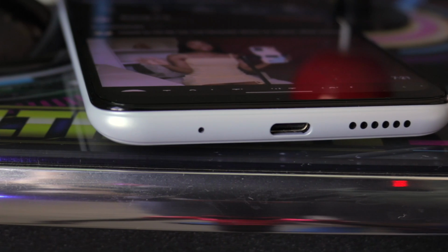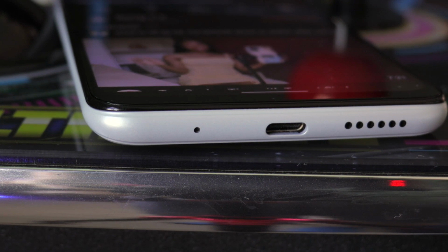I'm also disappointed with the single bottom-firing loudspeaker. It's hollow and just downright depressing to listen to, especially when you recall HTC's legendary reputation with mobile sound. It isn't an exaggeration to say HTC changed the way audio quality was perceived in smartphones back in the 2010s. This is a drastic fall from grace. Phone call audio is also horribly bad.